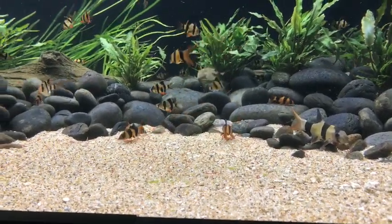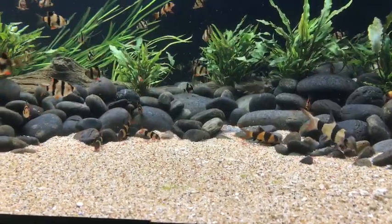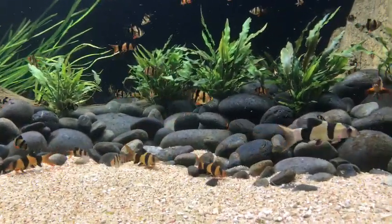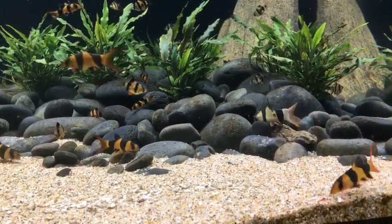Would I ever run CO2 on the 800 gallon? I don't know about ever. I have no plans right now. I'm afraid these plants, if they get growing too fast, that'll be a problem. I want them to grow slow and steady. That's what I really want to have happen.